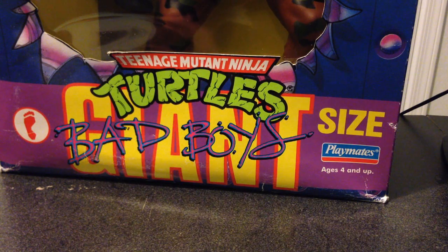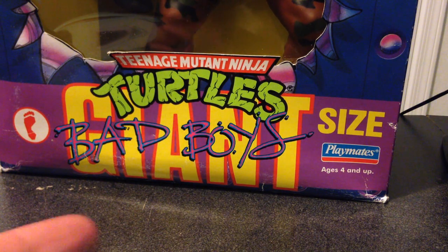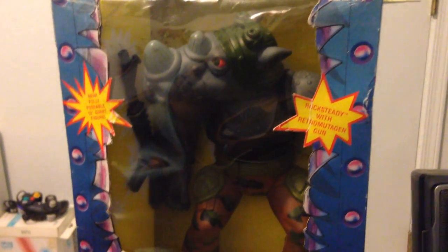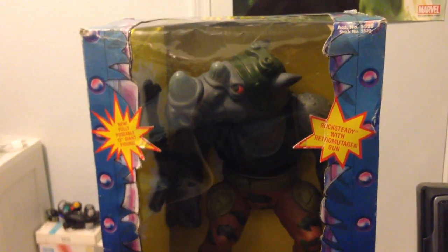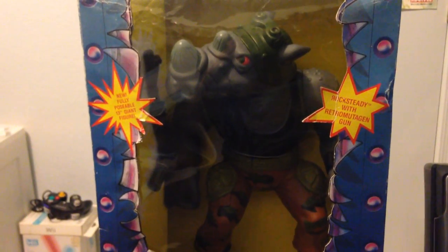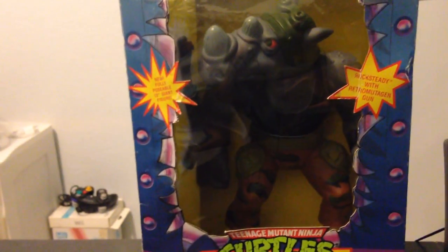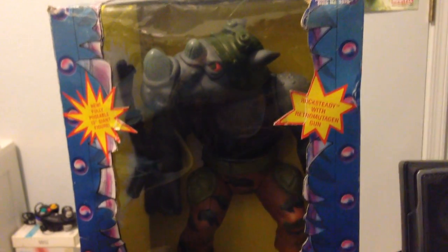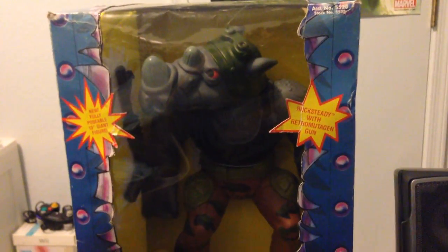The next thing, guys, I want to show off is this huge Rocksteady Ninja Turtles action figure. This actually came out in 1992, and it is associated with the original Turtle line. However, at that time, Playmates wanted to make a huge, blown-up version of the Ninja Turtles. They only made, I believe, 6 giant-sized Ninja Turtle figures. They have Rocksteady, they have Bebop, and of course the 4 Turtles. This is the only one that I have for right now.